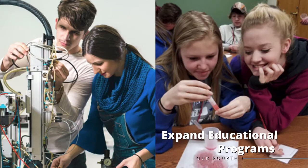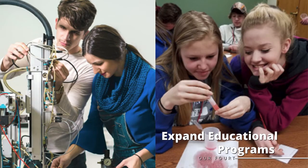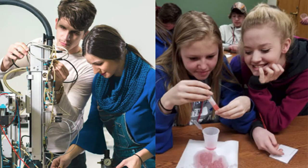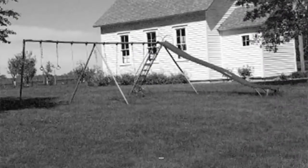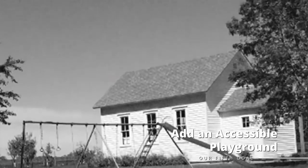Expanding educational programming and outreach in Greater Minnesota so that more people understand the economic and environmental impact of agriculture on our state. Adding an inclusive outdoor playground that is accessible to children of all abilities.